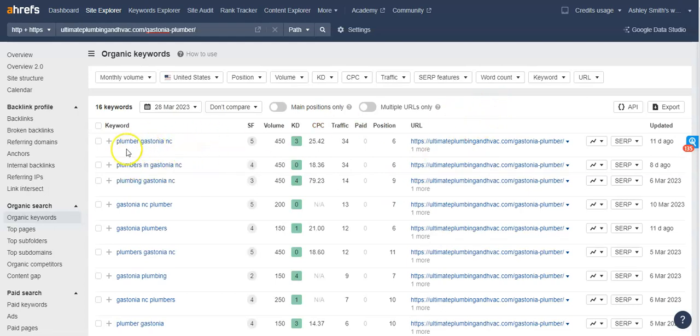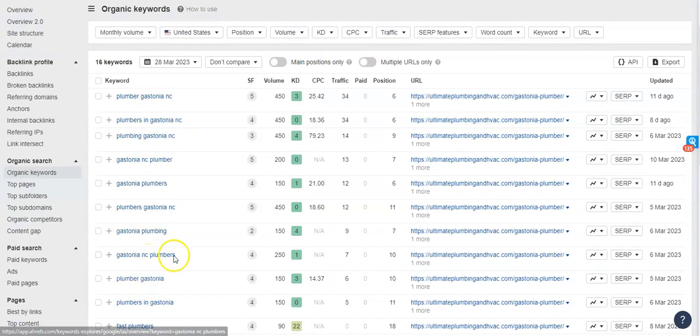Some of the keywords they have are Plumber Gastonia NC, and that is garnering about 450 people typing in those keywords a month. Plumbers in Gastonia, Plumbing Gastonia, Gastonia plumbers, what I typed in, Plumbers Gastonia NC: 450. So you start putting these keywords right off the bat throughout your website. These are the people typing in these keywords, and your website's going to start pulling up for them. It's really important to get in front of these people. If you're able to get in front of more people searching for these terms, the more people are going to find you, the more people are going to call you, and in turn, the more business you're going to land.